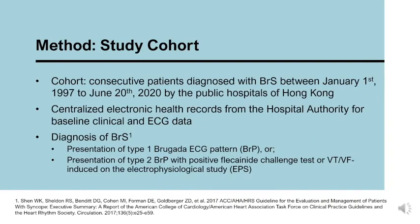The study cohort included consecutive patients diagnosed with Brugada syndrome between January 1, 1997 to June 12, 2020 by public hospitals in Hong Kong. Centralized electronic health records from the Hospital Authority were reviewed for the identification of patients and extraction of baseline clinical and electrocardiographic data. The diagnosis of Brugada syndrome was made initially by the case physicians, then confirmed by two cardiologists through the review of case notes, documented electrocardiograms, treadmill test results, and genetic reports. The diagnosis was made based on the 2017 criteria proposed by the expert consensus statement.